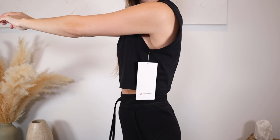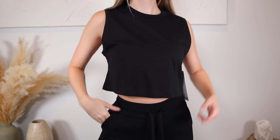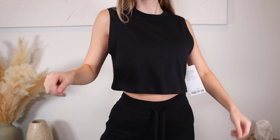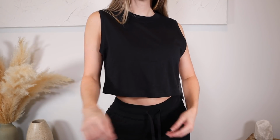So I would say if you didn't like the cropness of the old version or how oversized the armholes were, I would recommend getting this one to try it out. I feel like I personally prefer the old version of this more because the fabric near the armholes right here doesn't lay completely flat against my body, which I don't like when tank tops do that. So for that reason, I would actually prefer the old one.